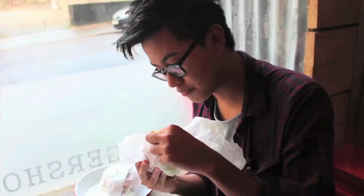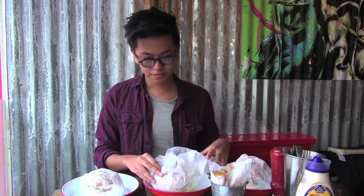This one's pretty good. I think the star of it is definitely the patty, which is going to be available from everywhere basically. But the patty's really nice. It's really crisp all around the edges, so it really gives it that kick. And the caramelized onion is not something that you find in every burger.